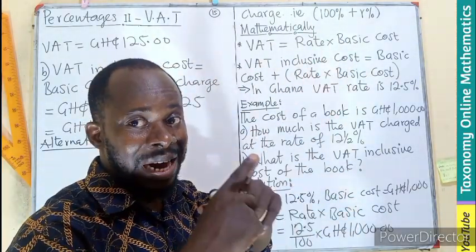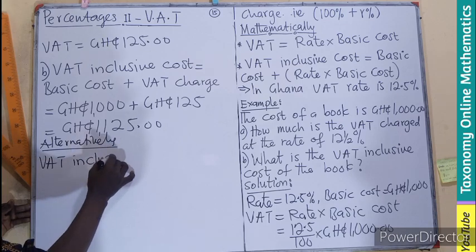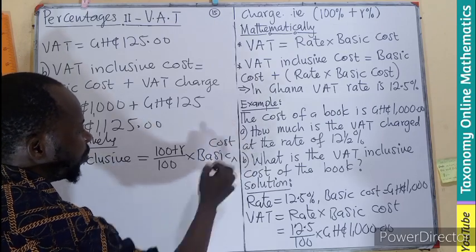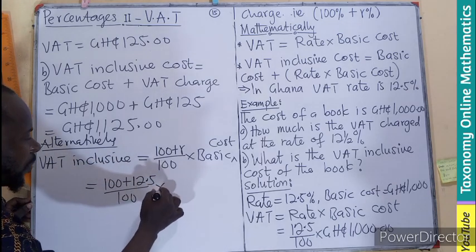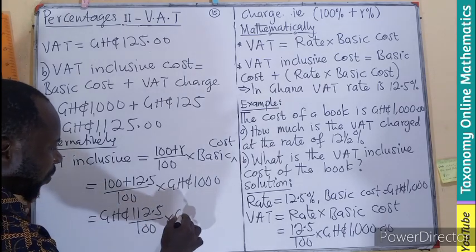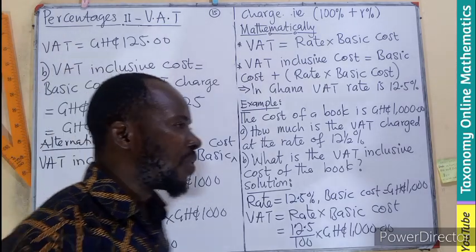So 100 plus 12%, that is 112%. And what is the percentage doing there? Divided by 100, right? Of the basic cost. So this is simply meaning that your VAT inclusive cost will just be the increment, which is 100 plus the R percent divided by 100 times the basic cost. So this simply means 112.5 divided by 100 times our 1000, which is the basic cost. That gives you 112.5 divided by 100 all times 1000. If you follow that calculation, you get 1125 as the value.